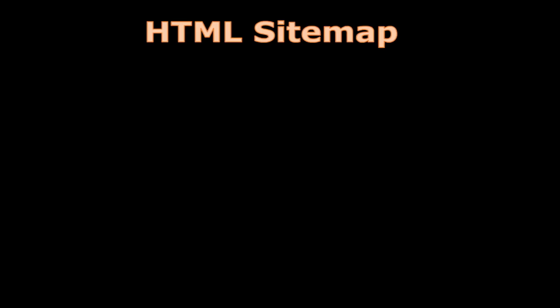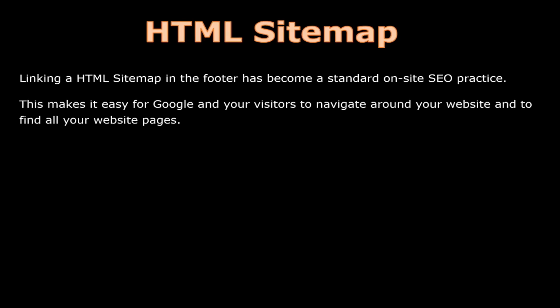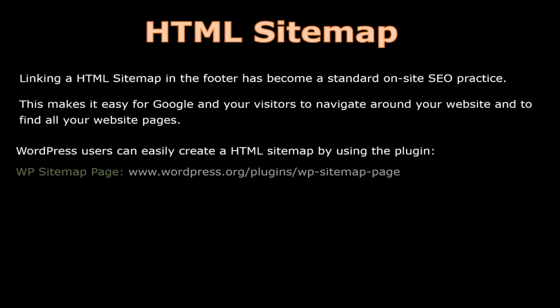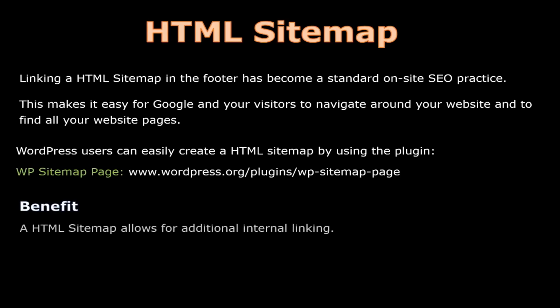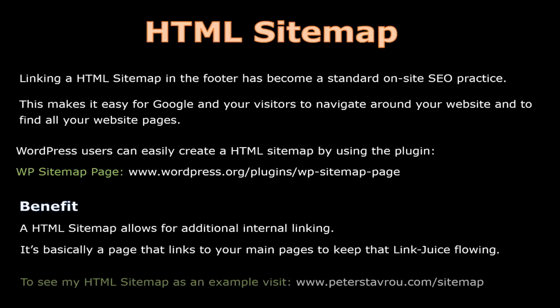HTML Sitemap. Linking a HTML sitemap in the footer has become a standard on-site SEO practice. This makes it easy for Google and your visitors to navigate around your website and to find all your website pages. WordPress users can easily create a HTML sitemap by using the plugin WP Sitemap Page. A benefit of using a HTML sitemap is that it allows for additional internal linking. A HTML sitemap is basically a page that links to your main pages to keep that link juice flowing. To see an example of my HTML sitemap, you can visit this URL.